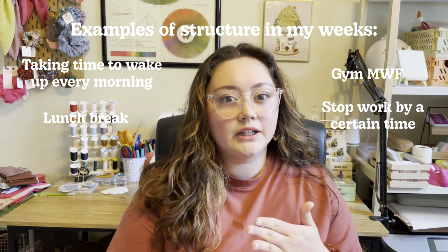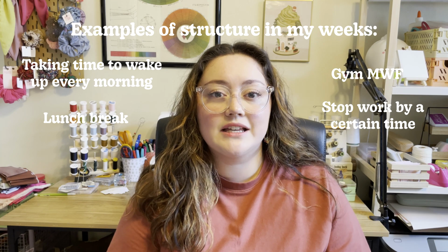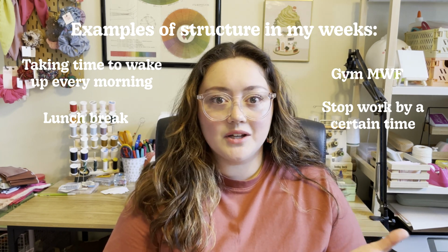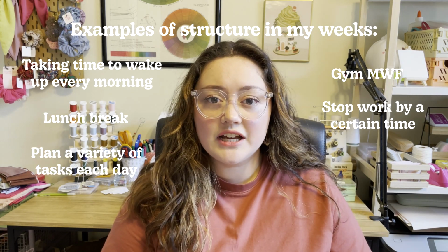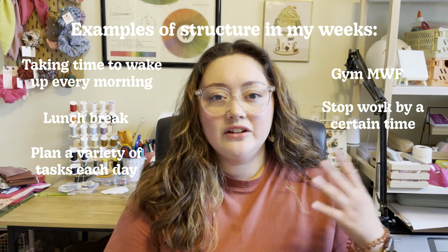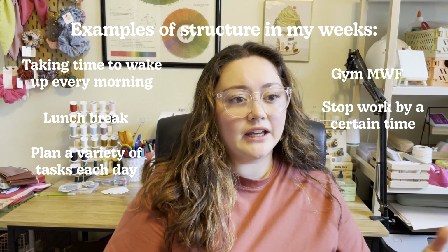That time does vary a little bit day to day depending on when I get started, but I try to set a time for myself, usually between 5 and 6 p.m., that I will stop work, even if I'm not done with all my tasks. Like I already mentioned, I try to give myself a variety of tasks each day so I don't feel like I'm doing one thing all day long. For me, that could look like video editing, video filming, admin tasks, sewing, drawing, things like that.